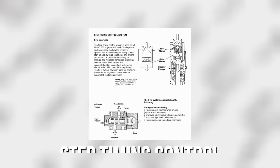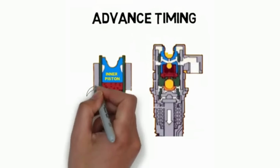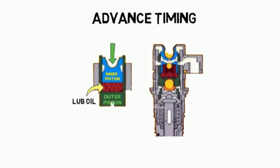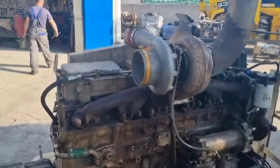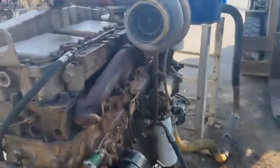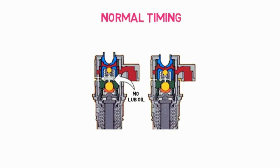That's when Cummins added step timing control, or STC, a hydraulic system that used oil pressure to automatically adjust injection timing through specialized tappets and oil passages. At idle or light throttle, the system advanced injection timing automatically to reduce white smoke and improve cold starts. Under heavy load, it reverted to standard timing for optimal performance and emissions control.